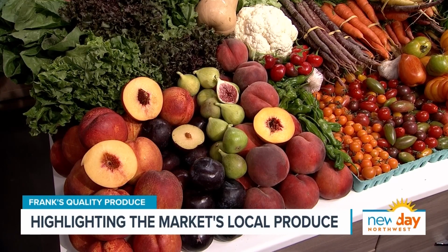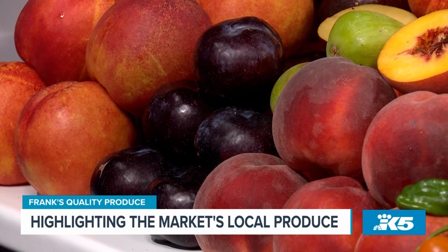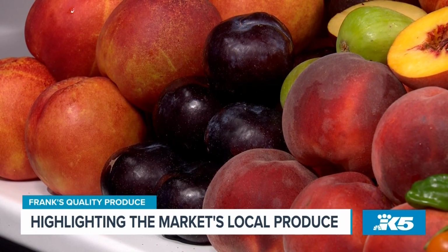Plums too. A neighbor actually has a tree, and I grabbed some and made plum compote. Yeah, the little Italian prune plums are super good. They grow everywhere around Seattle. You'll see them all over. Don't be afraid of them. Grab a few, they're just super yummy.